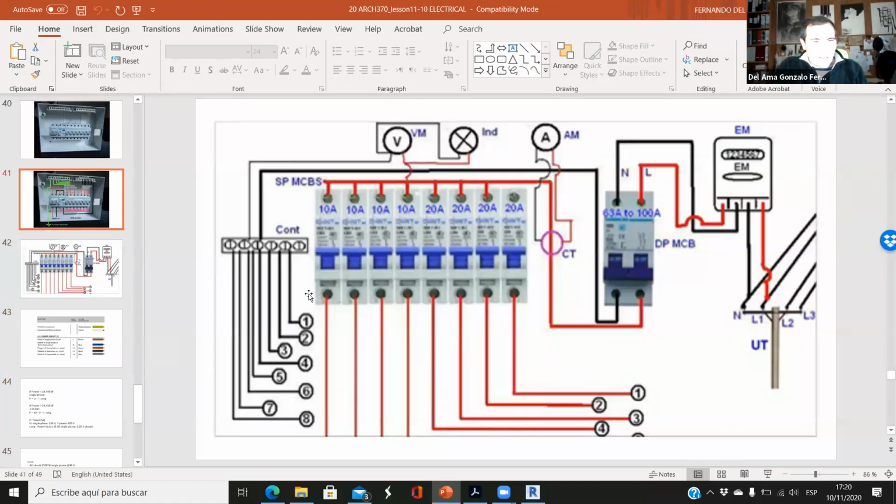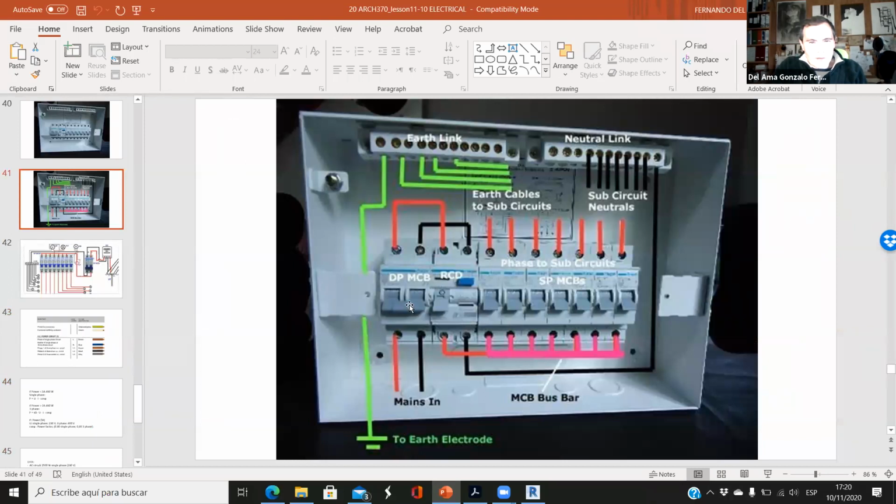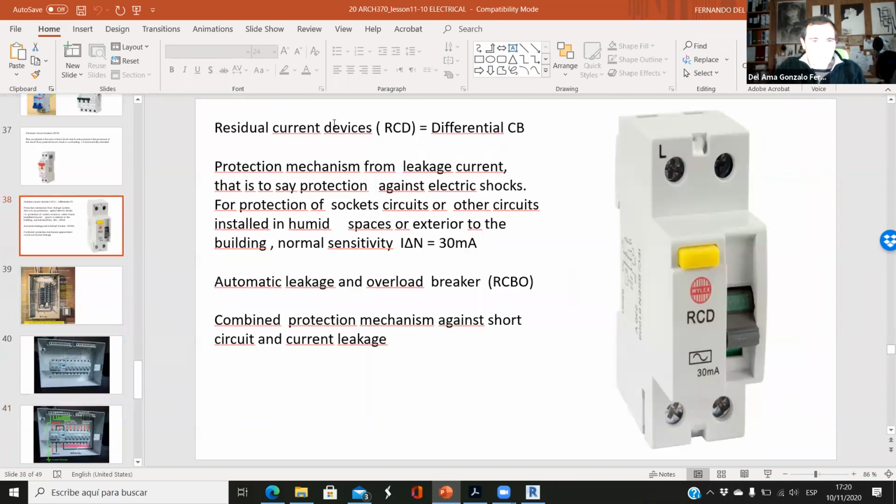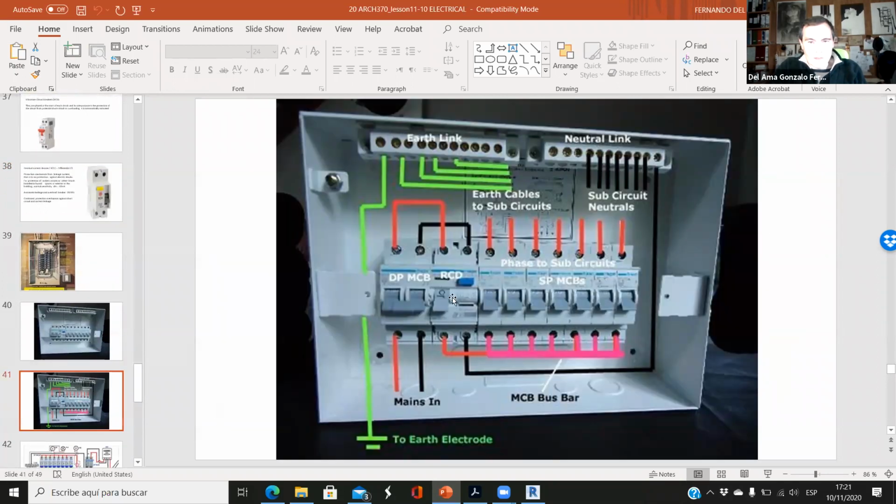So that's it. Here, this is a little bit more complicated because we have the main switch here with the line and the neutral. These are circuit breakers, MCBs, and this is the residual current device. This is more complicated.